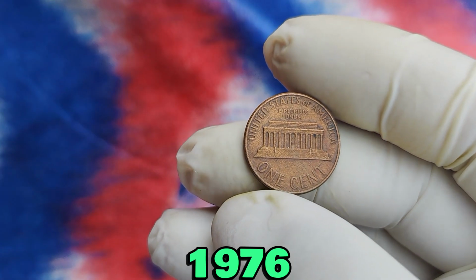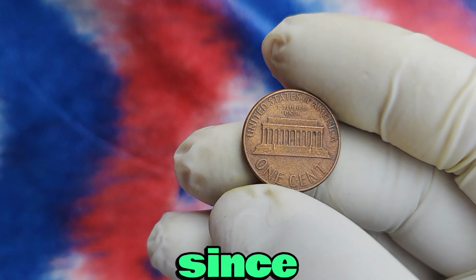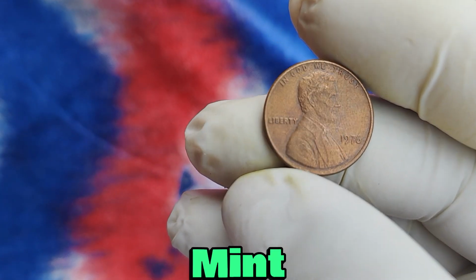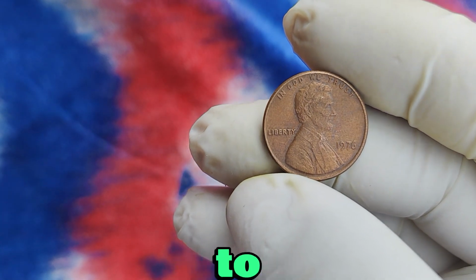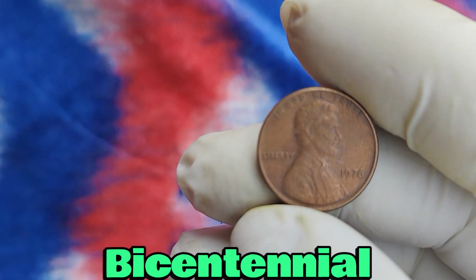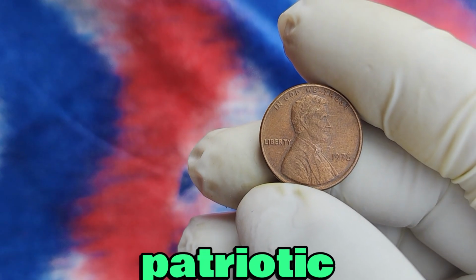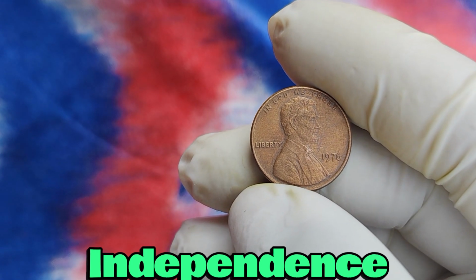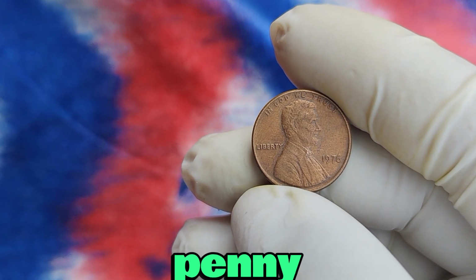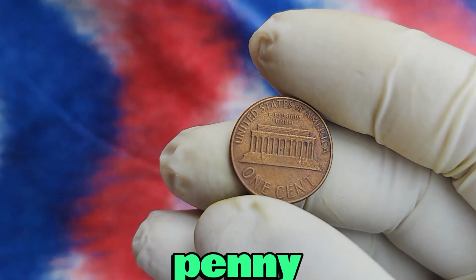In 1976, America was celebrating its bicentennial, 200 years since the signing of the Declaration of Independence. The U.S. Mint released a variety of special coins to commemorate the occasion. These coins included the famous bicentennial quarter, half-dollar, and dollar coin, featuring patriotic symbols like the Liberty Bell and Independence Hall. But amid all the celebrations, a particular penny from this year stands out, the Ultra Lincoln 1976 penny.